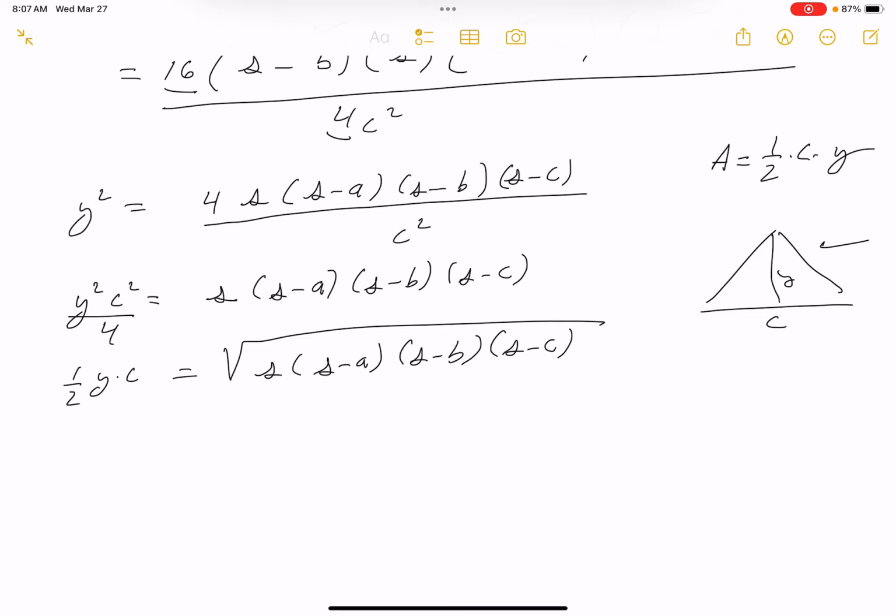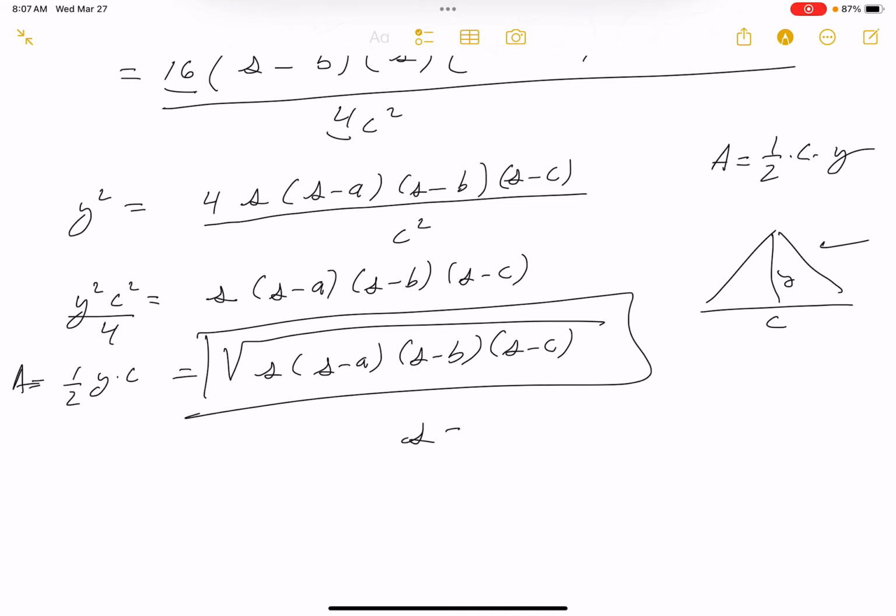Again, we just derived Heron's formula, by the way, and that's the area. Area of what? Of that triangle. We just derived it with the understanding that S is equal to A plus B plus C over 2, and the sides of the triangle are A, B, and C. And that's it. End of story. Thank you.